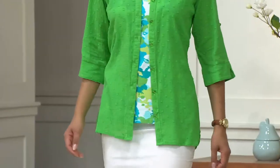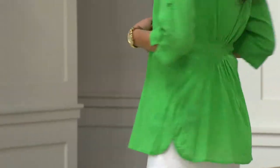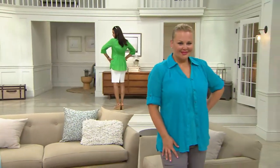Oop, pause. Deanna just spun around. Will you spin around again? Yeah, because look at the gathers, right? That is the tail of the tape. We all have big shirts. We all love our big shirts.